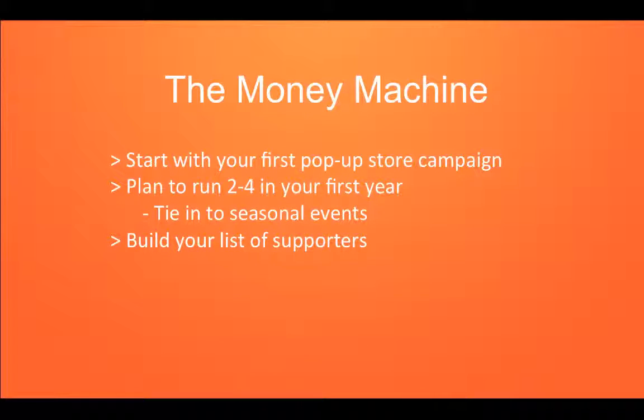Make sure you're building your list of supporters. Like we said, you're saying thank you to these guys. You're reaching out and saying, hey, we really appreciate you, and next time we do one of these, we expect you'll be there for us as well. And then also make sure you're honoring those key principles that Allison talked about, the key principles of the pop-up shop.